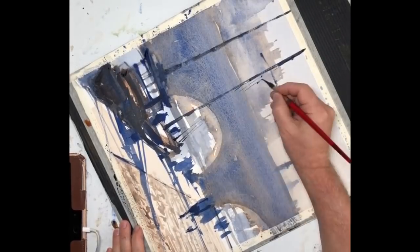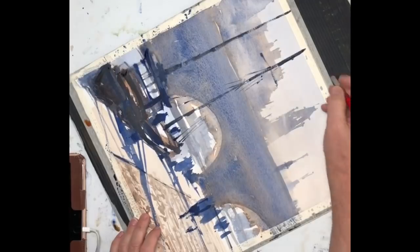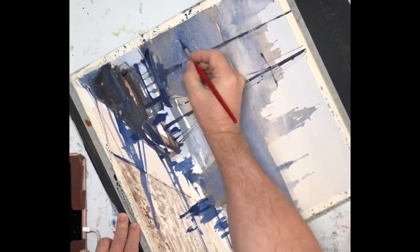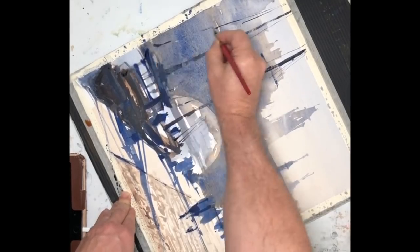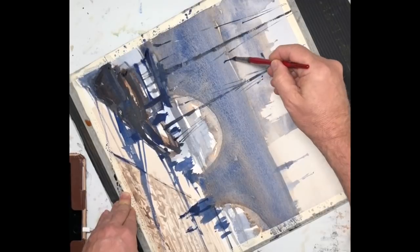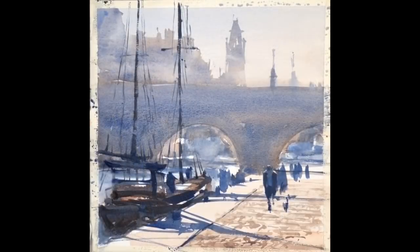Some richer darks into the barge, and now I'm painting the masts. I'm painting the masts and some of the rigging, these fine lines that come from above the painting and find their way down to the barge. I'm painting it in a way that's more comfortable. I tilt the paper and I can drag my hand across the dry paper and paint these with a little more ease than doing it straight up and down. So that's what I'm doing now.